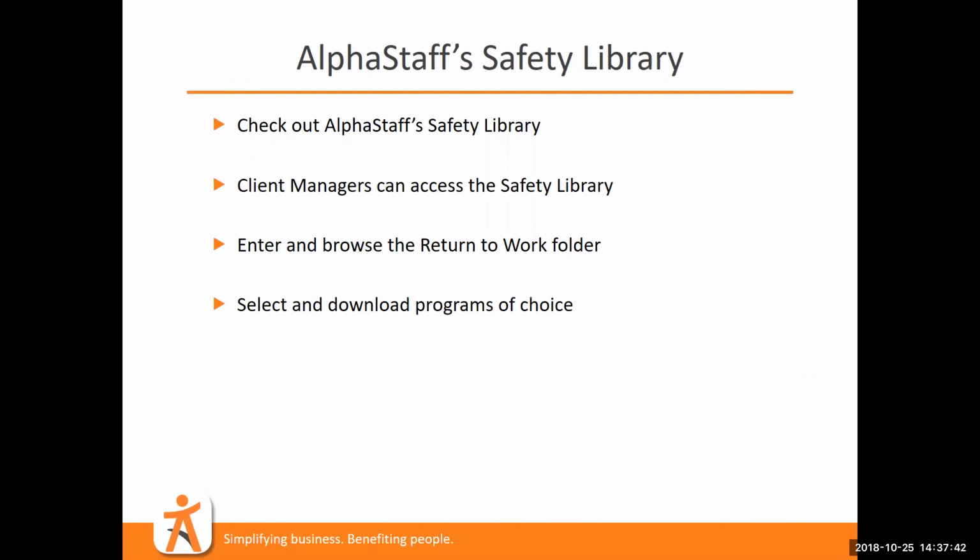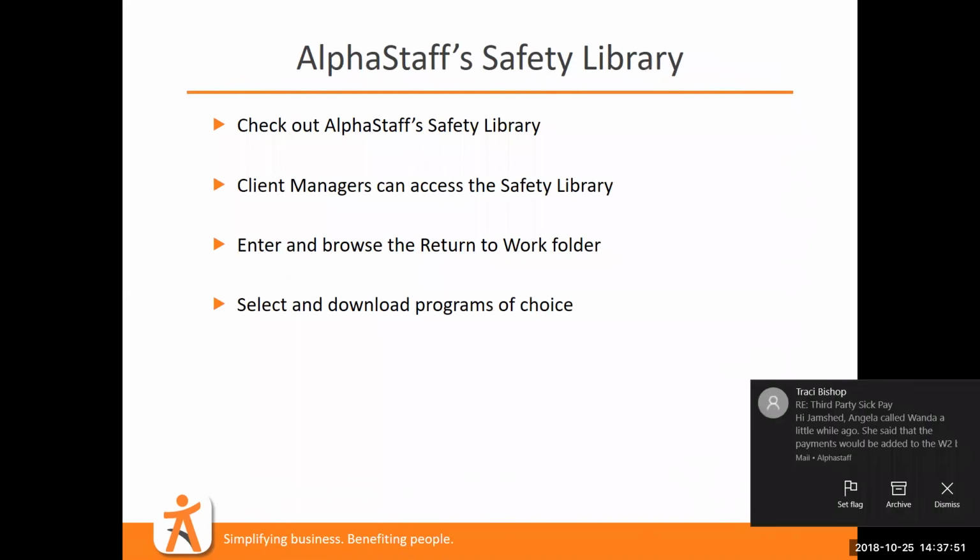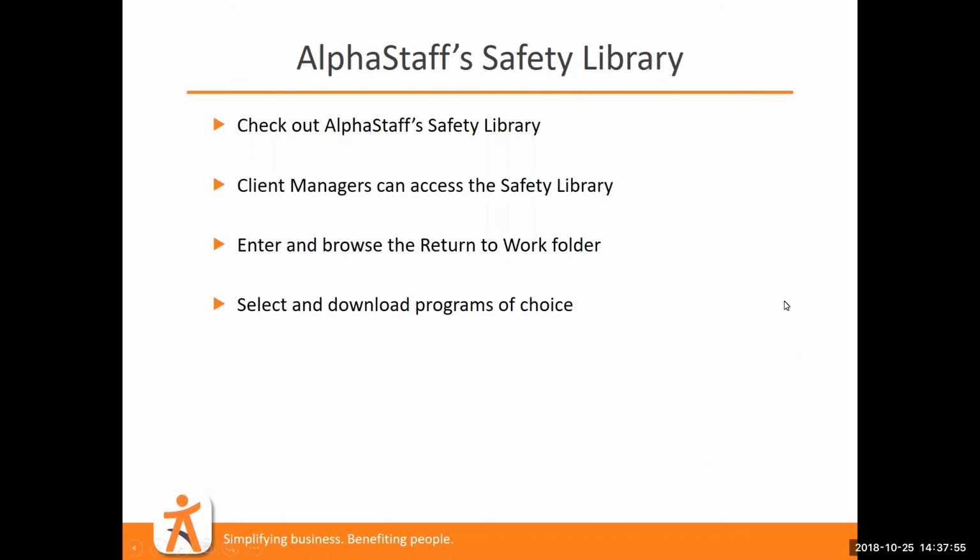The Safety Library is a resource of safety training tools and programs that include safety topic handouts to be used for your in-house safety meetings or new employee onboarding orientations. Our client managers have access to that safety library through AlphaSource, and it's available 24/7 to enter and browse and download safety items of choice.